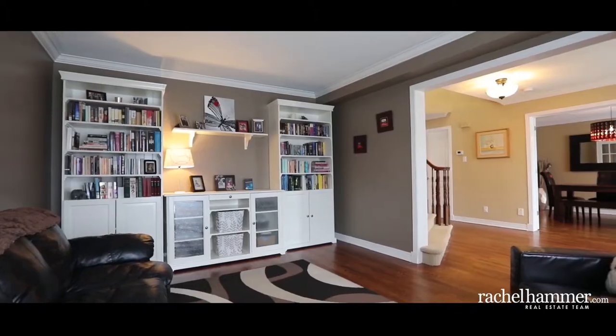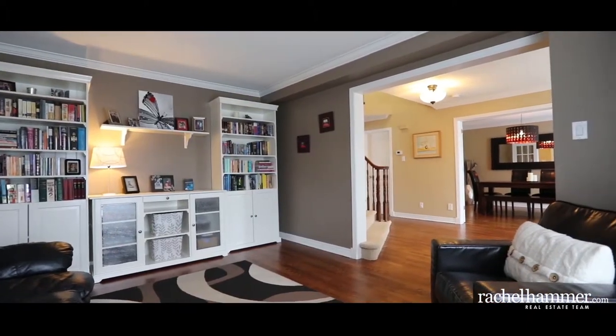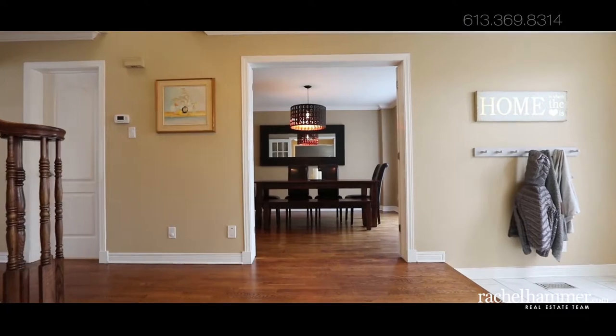Freshly painted front and interior, this home boasts hardwood flooring throughout the main floor with high ceilings in the living and dining rooms.